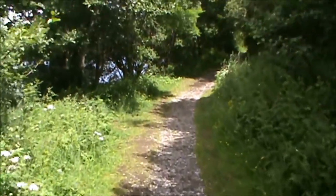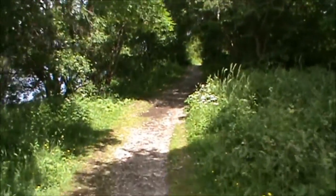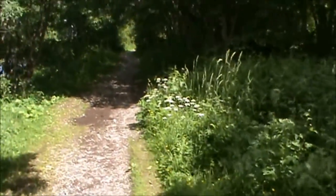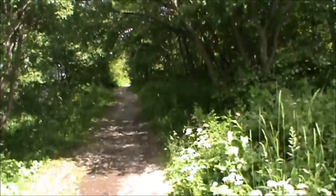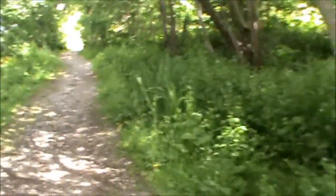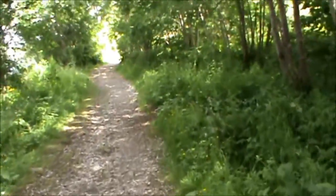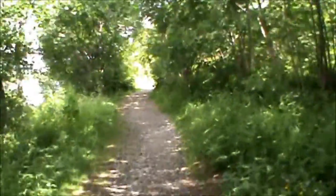So I'm going to follow this wee canal all the way up to Neptune's staircase, and then there I should find a wee loch called Loch Lochy, which will be grand. Ciao for now.